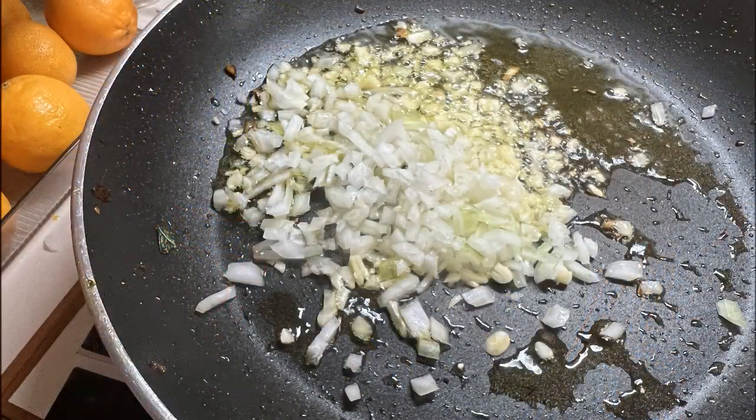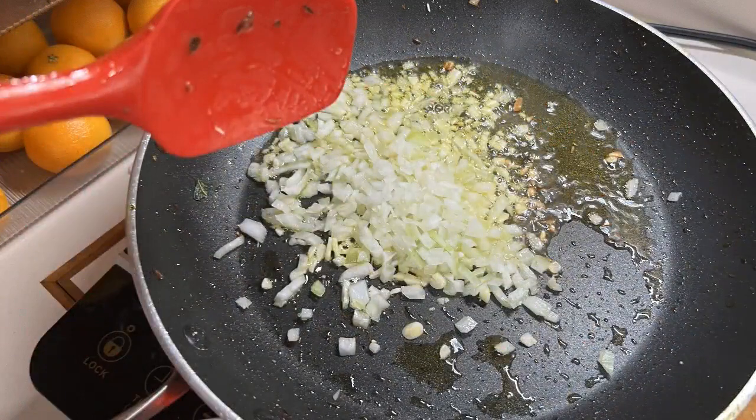All right, that's heating up. Oh man, I love the aroma of garlic and onions cooking. And oh, that smells so good. All right, give me a few minutes to get this done and I will be back.